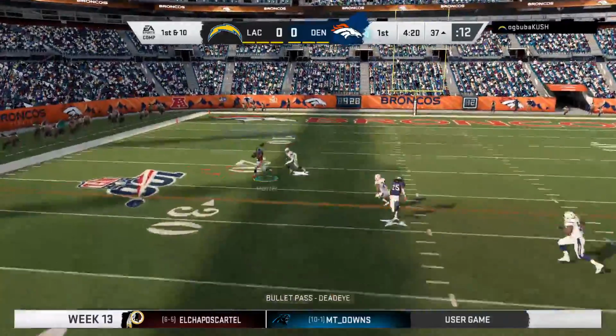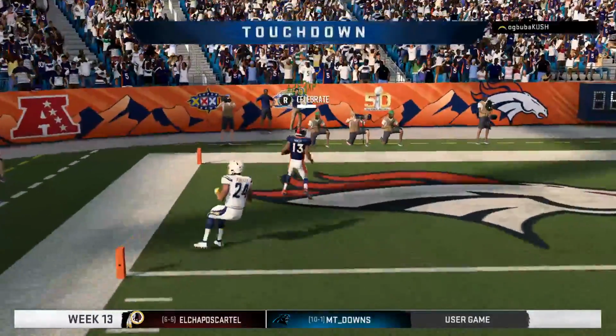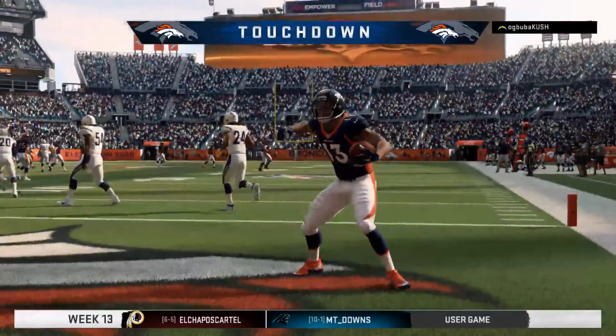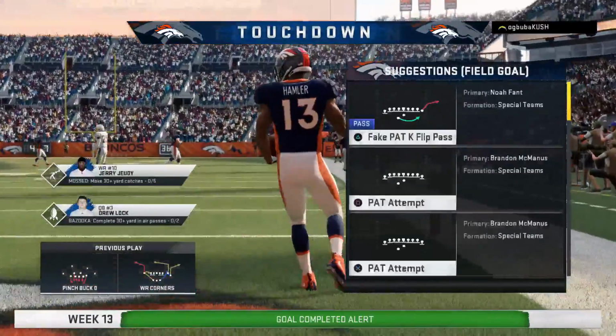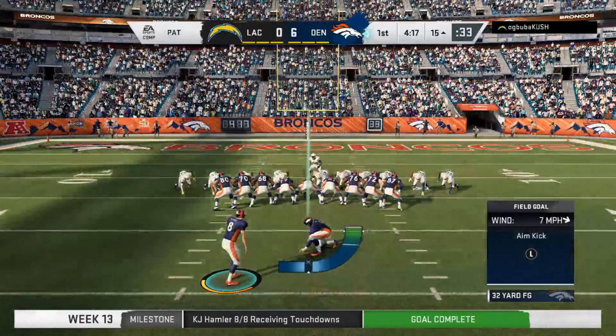Throwing on first down is Locke. Throwing left side, it's complete, and they're all the way home for a Broncos score. In for the score as his guys are able to strike first here in this opening quarter.